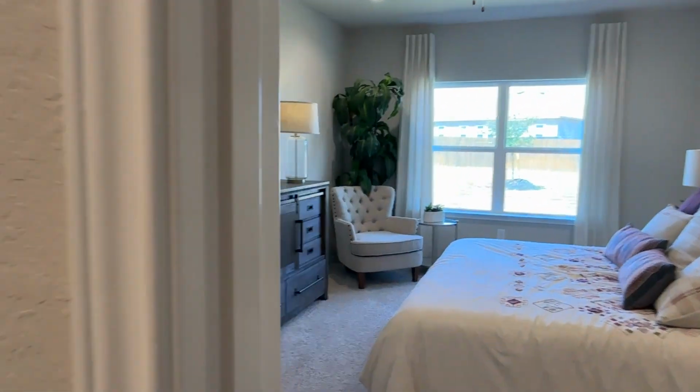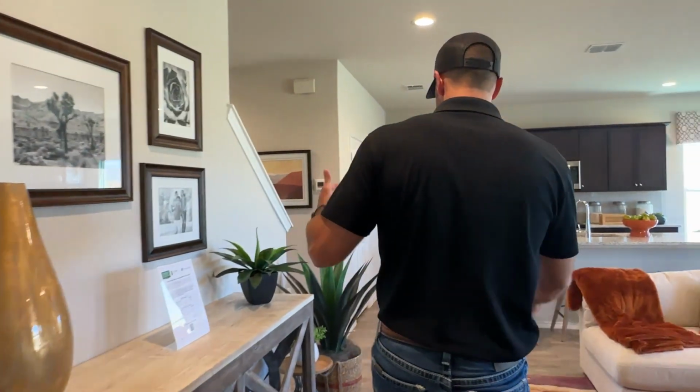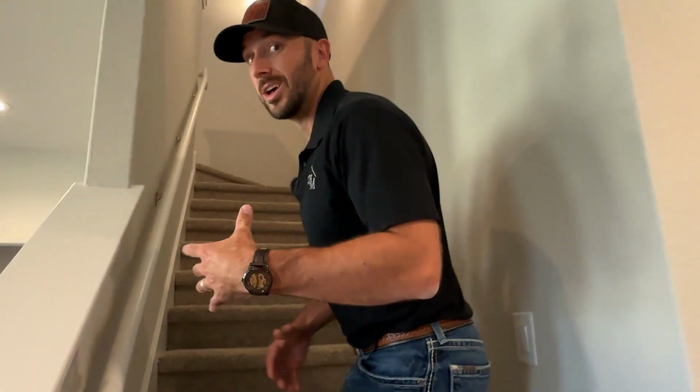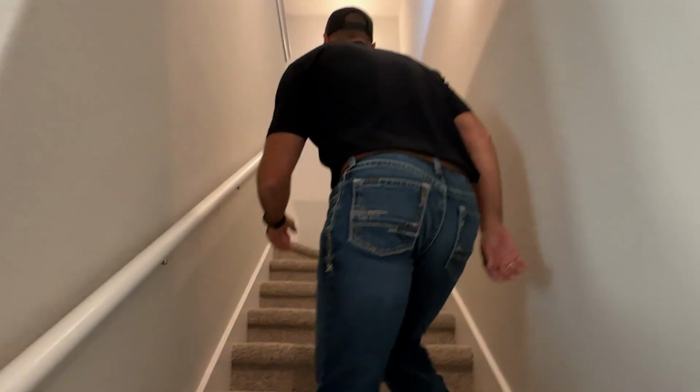So far, we've got 2 bedrooms downstairs. We've got the guest suite, and then we've got a master. I know for those of you that are moving here, some of y'all are bringing your elderly parents or grandparents or something like that that's living with you. This could be a great floor plan for that, because you've got a whole separate guest suite here, mother-in-law suite, whatever you want to use it for. So let's see what the upstairs looks like.